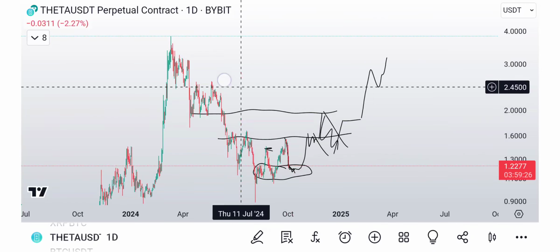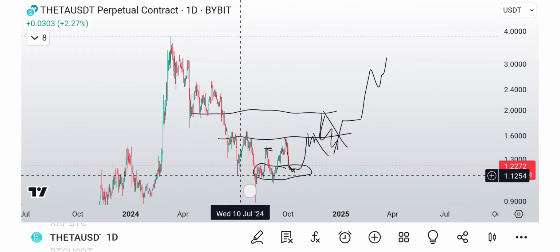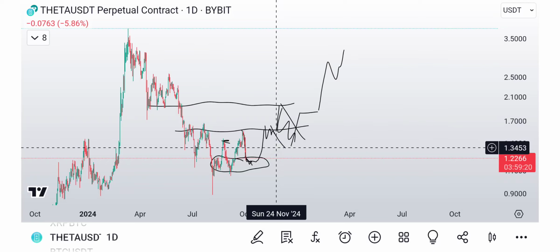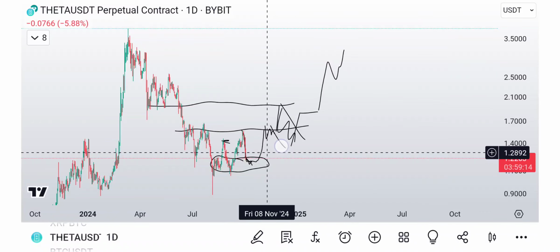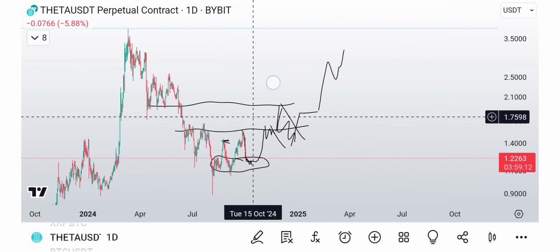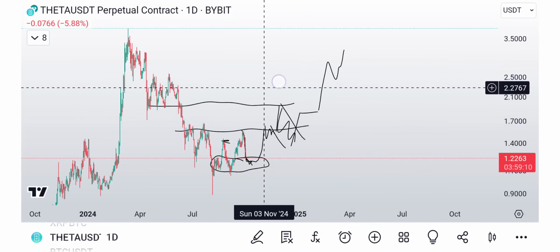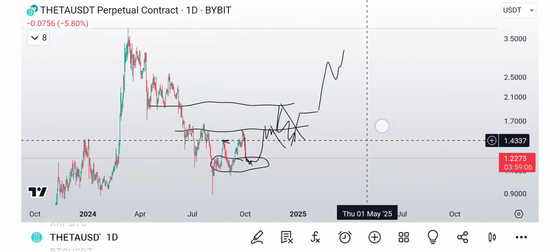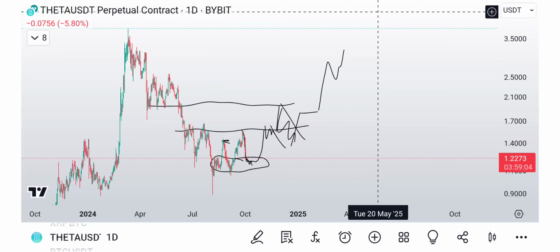So we could be taking some time here. This is a completed crashing structure, which means what? A crashing structure is different from a pullback, right? A crashing structure means you have to build a base, number one. You have to have a retrace, number two. And a lot of times you have to go all the way back down into reaccumulation and then go sideways and then break out, right? So we definitely have a lot of work here.